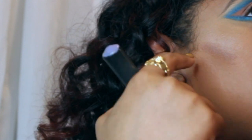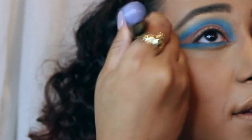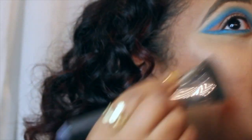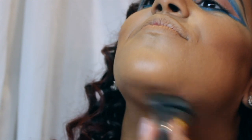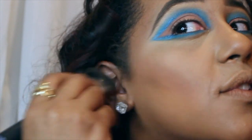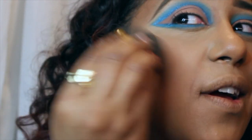Now, I don't know about you guys, but I'm pretty heavy-handed, and that can sometimes end up looking like really dirty contour. So, to avoid that, I take a dense flat top brush, like the e.l.f.'s contour brush, and pat that right above the hollows of my cheek. While you're there, go on ahead and blend that out. Use that same technique on other areas of your face that you want to make seem smaller. For me, that's my forehead, my chin, and my extra chin. If it doesn't seem blended out well enough, go on ahead and go in with your beauty blender to finish that off.